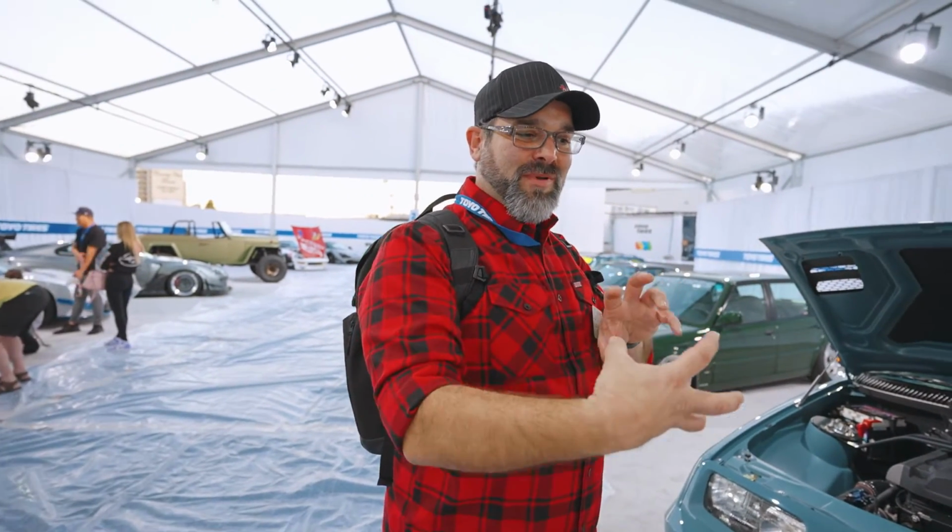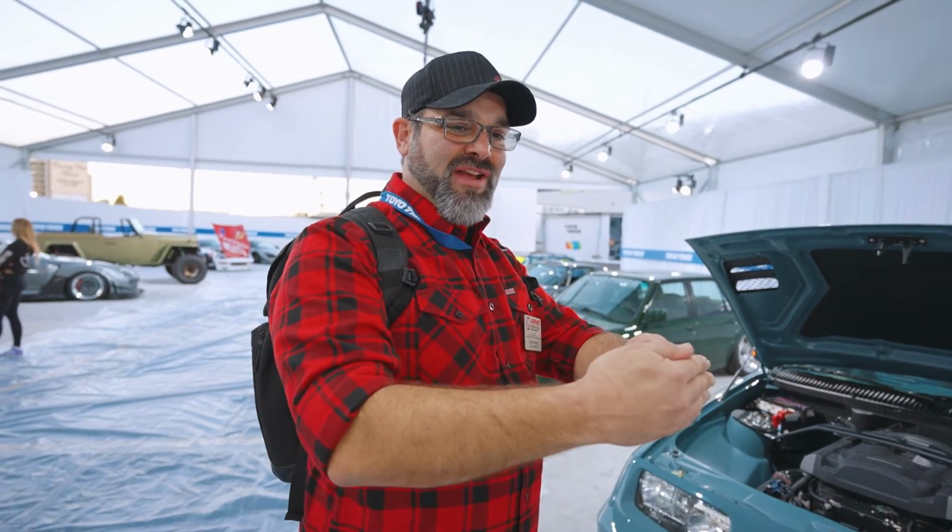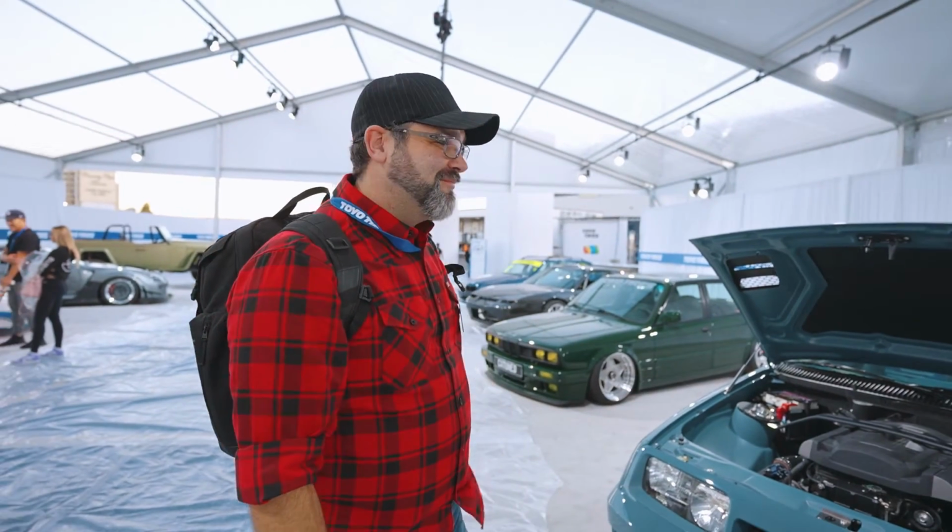We did the same thing with the rear suspension. So it has an independent rear suspension out of a 2018 Mustang. So it's an 8.8, and then it has half shafts from a Mustang, and the outside is C5, C6 Corvette. So it is just beautiful.